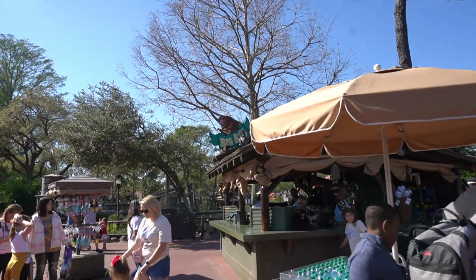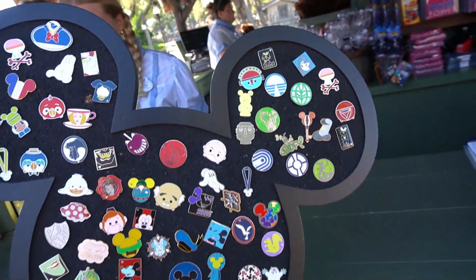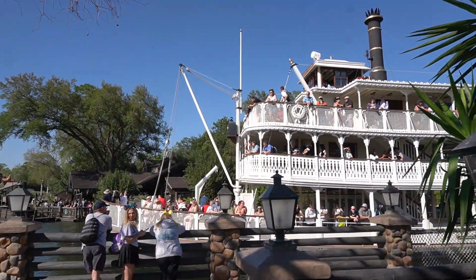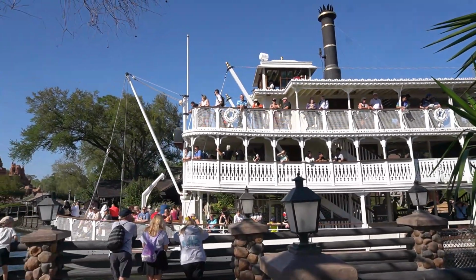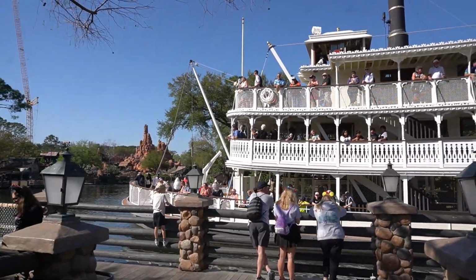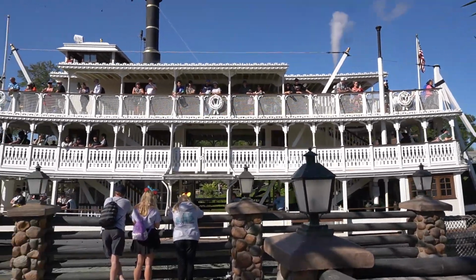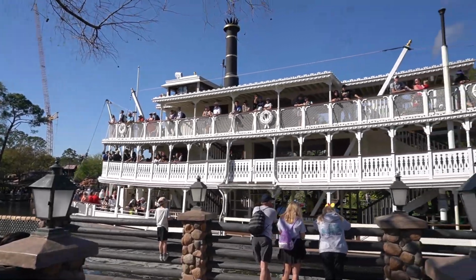All right, time to go to Big Al's to check out the pin board they've got on the outside. Ricky, if you walk that way right in front of the Liberty Bell, and there goes the Liberty Bell Riverboat. Still no official announcements as to when this, Tom Sawyer's Island, and the Rivers of America will be closing down to start making way for Cars Land and Villains Land. But we did find out that the permits for it have been approved.